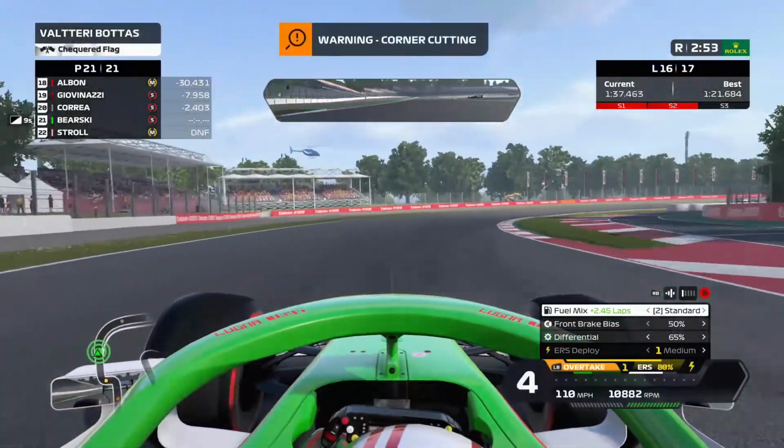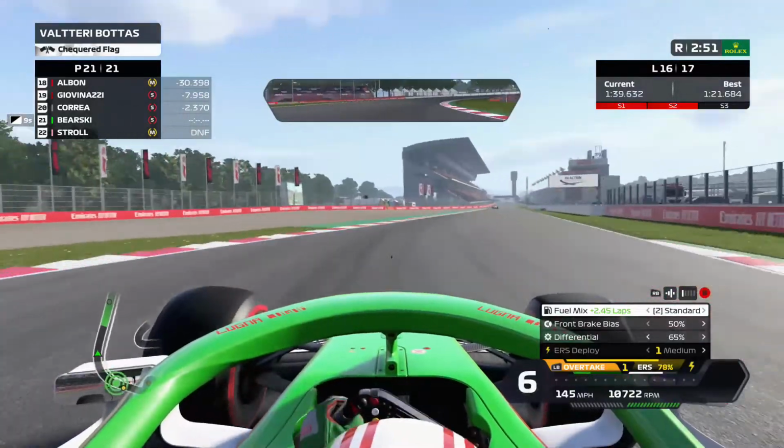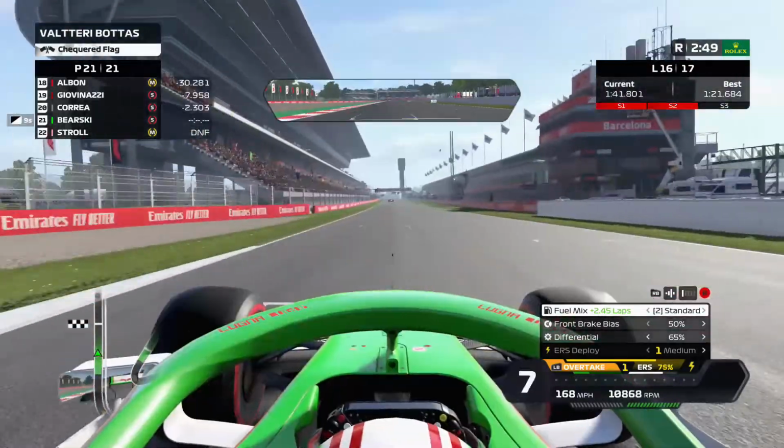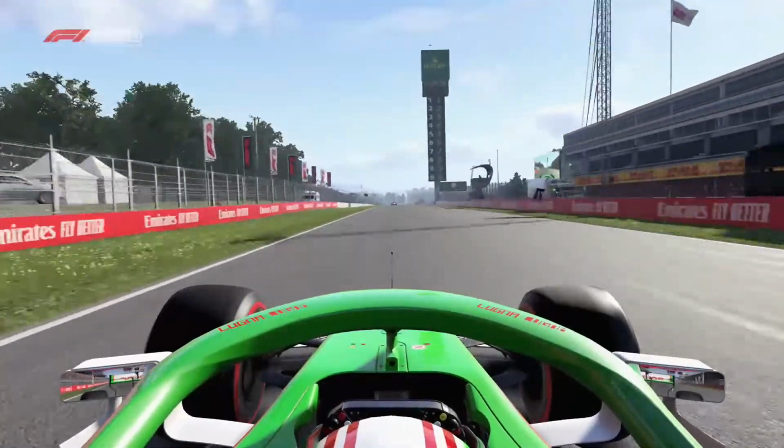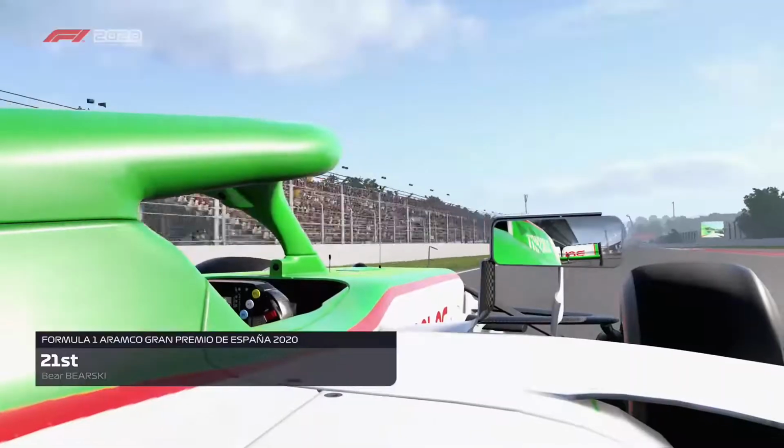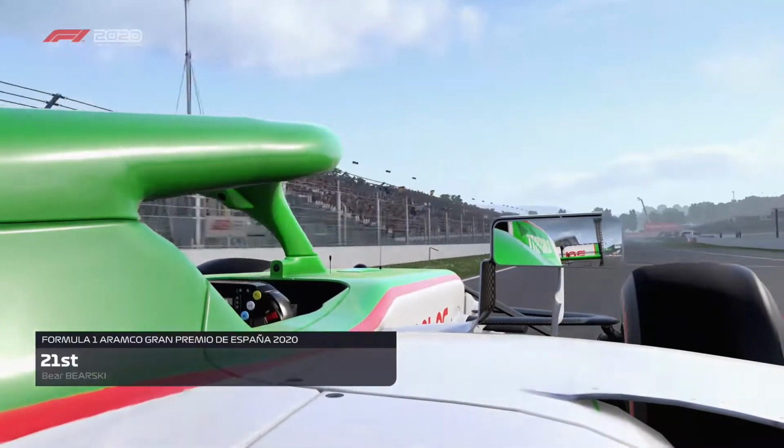I'm going to come around to collect the flag here as we're lap down. So there we go, all done. Yep. That's a bummer. That's a bummer.